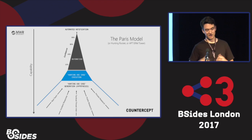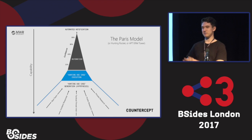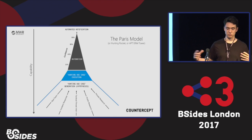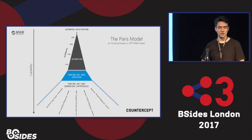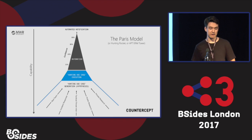And obviously, we're lucky at MWR, being a security company. We have a dedicated pen testing team. We have a dedicated incident response team. And anything these guys find or do in the wild feeds directly into what we do at Catacept. So we know what attackers are doing as they discover it themselves. And this is really important because you stay current, you stay relevant.